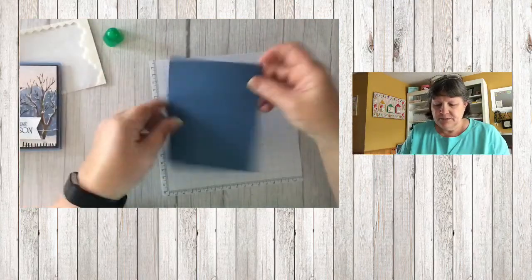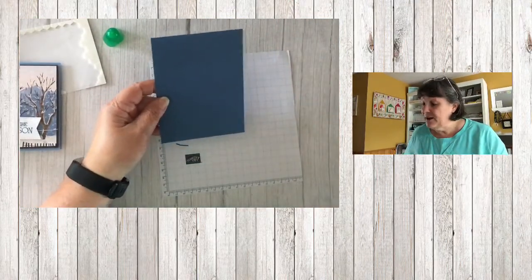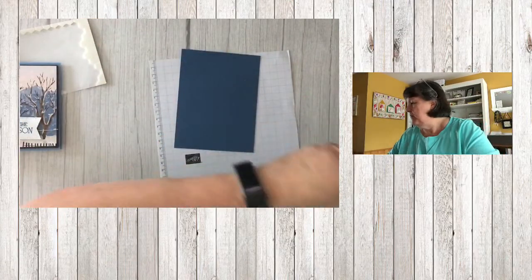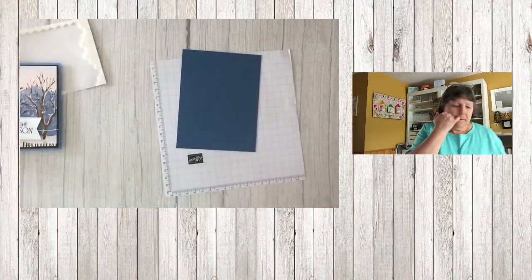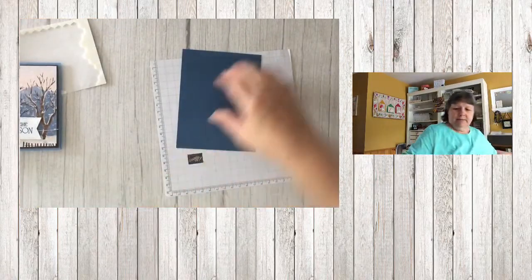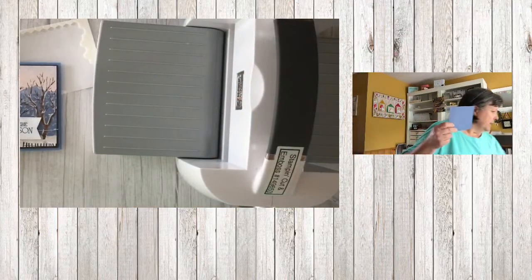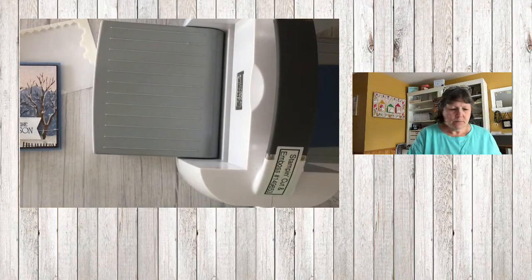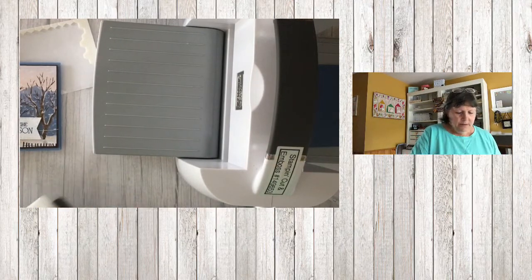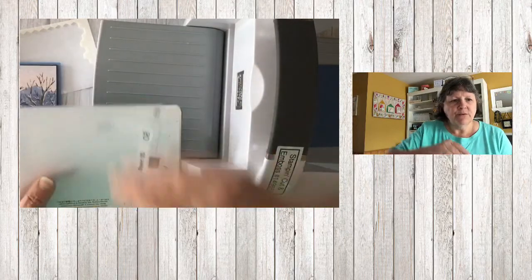We are going to take and run this through the Stamp Cut and Emboss machine, so we can add some texture to this background, okay? So let's pull that in, all right? So we've got this, and we're going to use the big one. And then, let's see. We're going to use our basic 3D embossing folder.